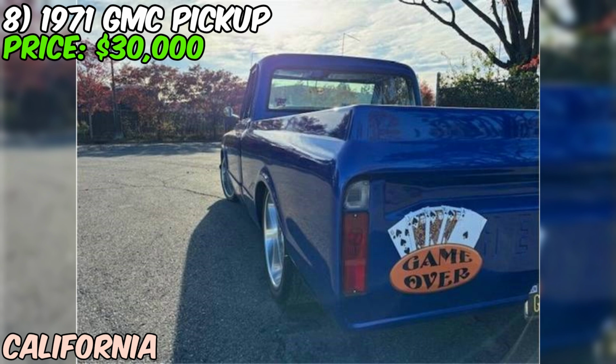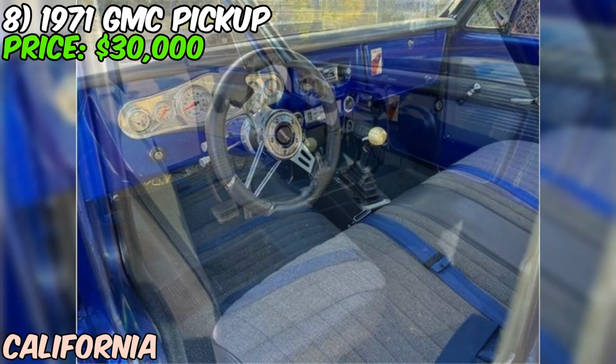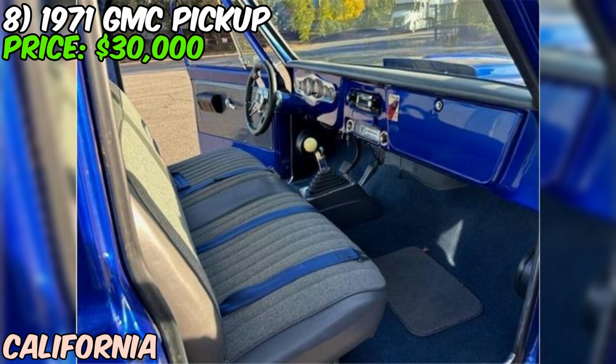The listing doesn't even specify the engine or transmission details, which is pretty unusual for a vehicle in this price range. At nearly $30,000, you'd expect a comprehensive breakdown of the truck's specifications, restoration history, and current condition.